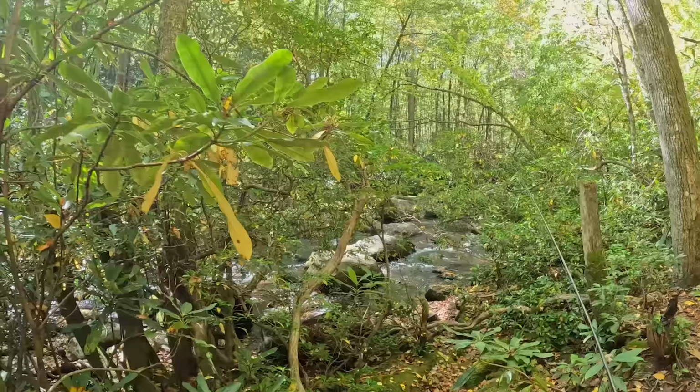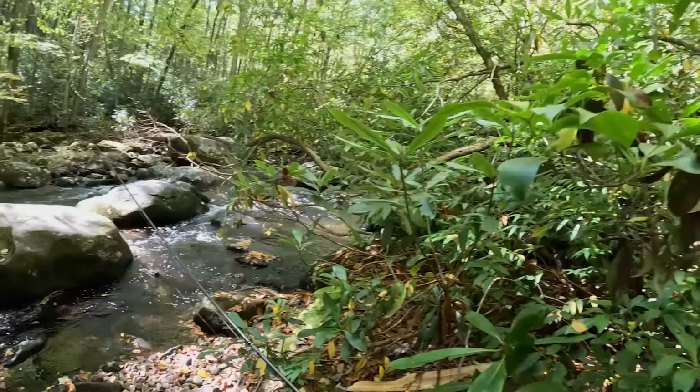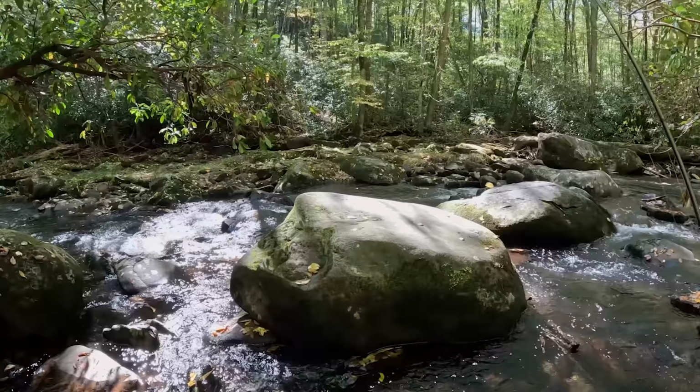All right, guys, going fishing. We're gonna try to get on the board with our first brook trout, our first North Carolina brook trout, and my first North Carolina brook trout in like, I don't know, a year or 2 years, something like that.